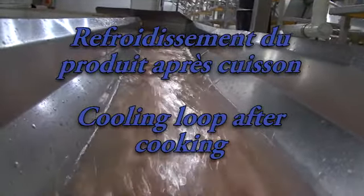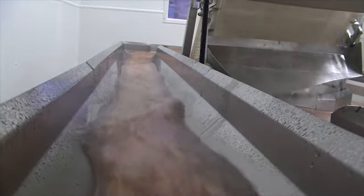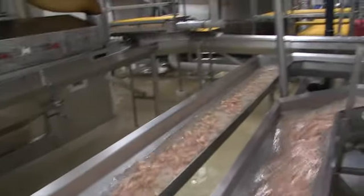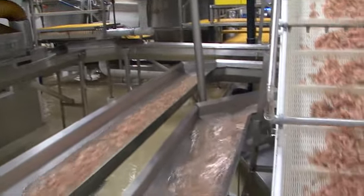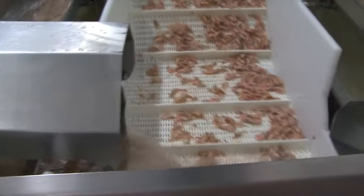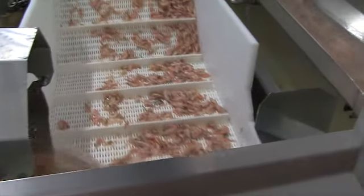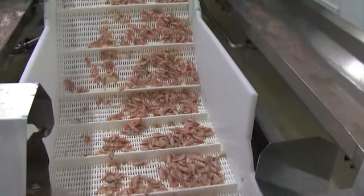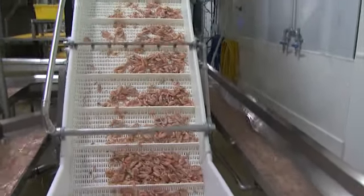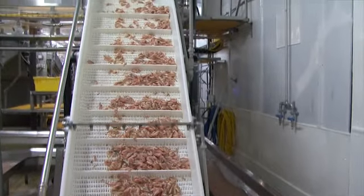Cooked shrimps fall into a cooling flume to quickly stop the cooking and seal the flavor. The shrimps then go up an elevating conveyor towards an automatic scale.